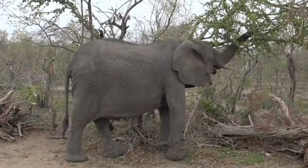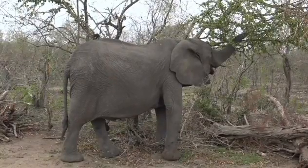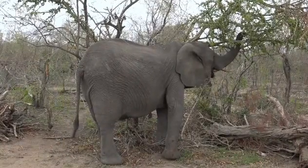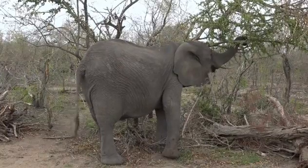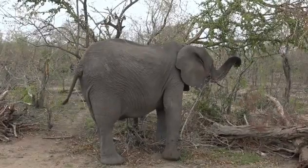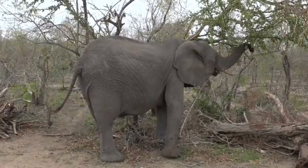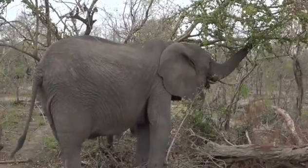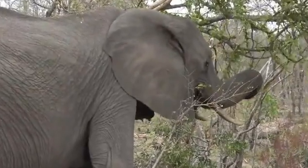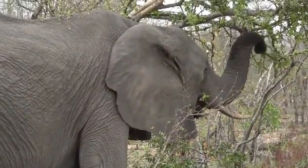Incredible amount of elephants around on Juma today. Must be 4 or 5 different herds. Sometimes it's just nice to sit quietly and enjoy all the different sounds of the elephants and the birds around us. I'm going to keep quiet for a little bit, just let you soak up the sounds of Africa.